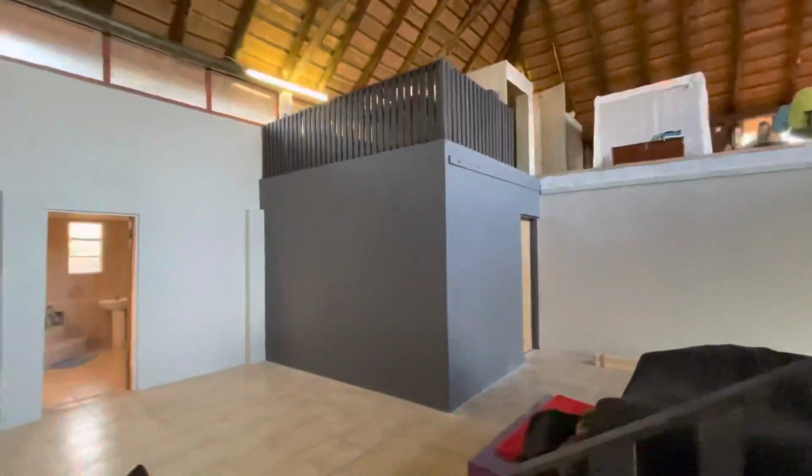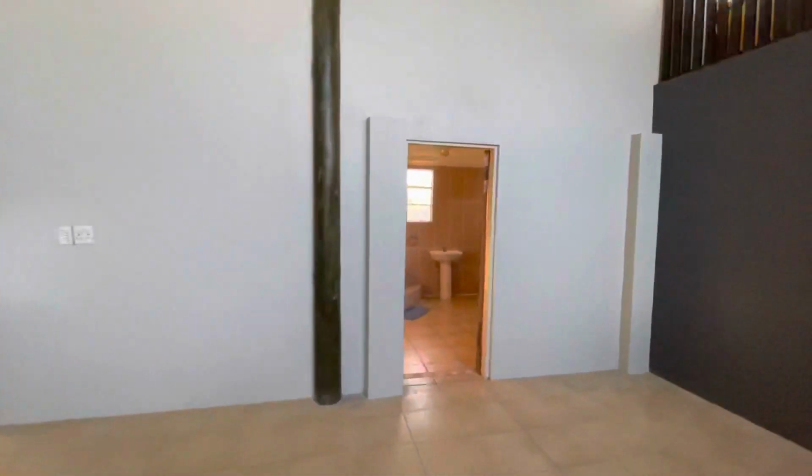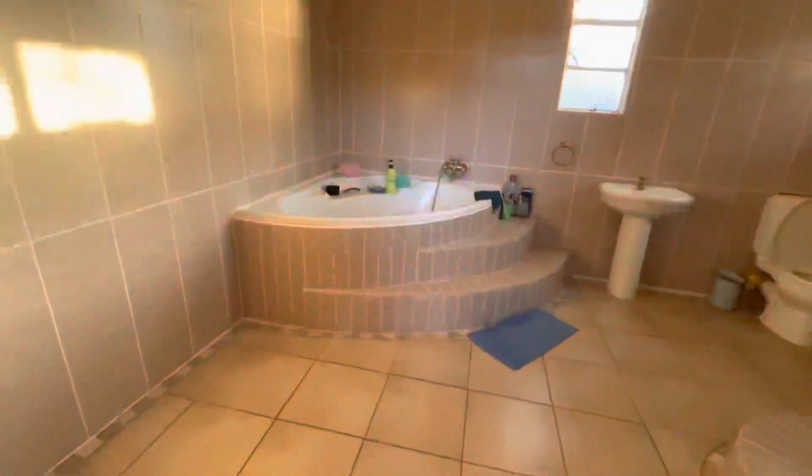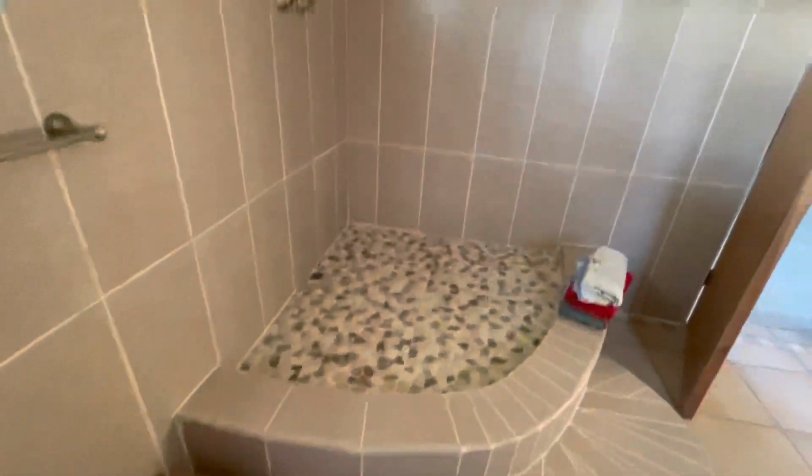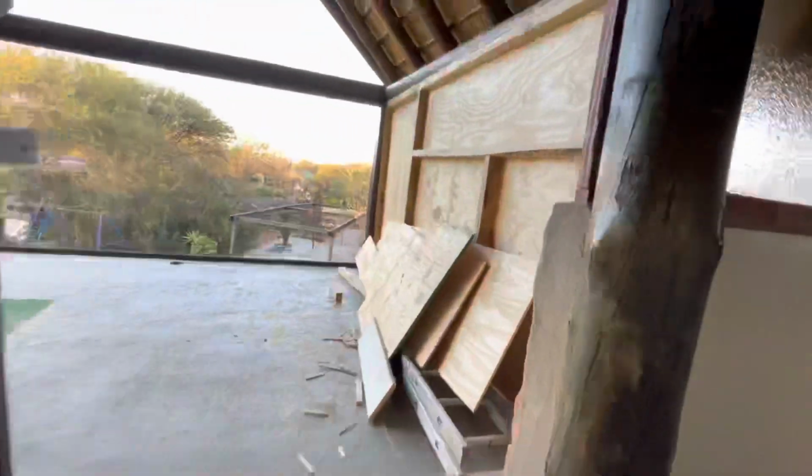So excitement is in the air since the walls are being painted, the bathroom is tiled. We still only need to fit the shower in that corner, but we are really excited and we are really happy with how things are turning out. The walls are looking beautiful, the staircase is doing well. I still need to fit the one side of the staircase there.